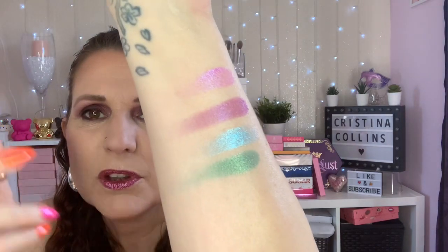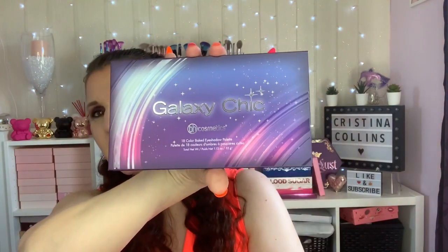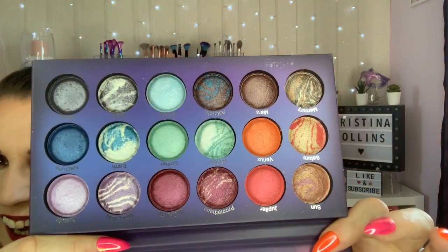Look at those. Look at this green. Actually, look at them all. They're beautiful. With the same sort of theme, I had Galaxy Chic. Wow. Oh wow. Those are really planetary, aren't they? Let's have a little play with these.